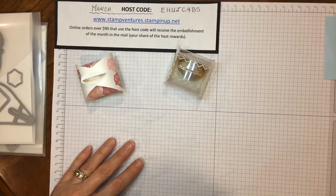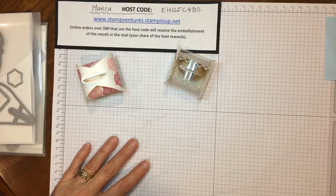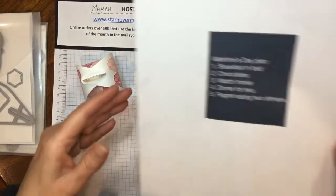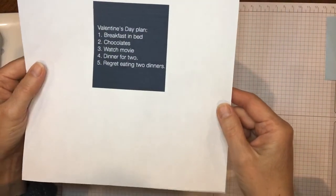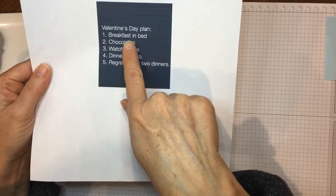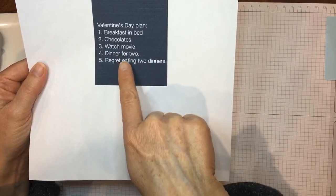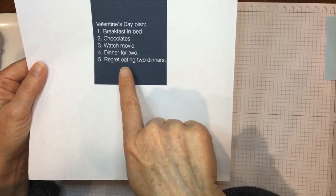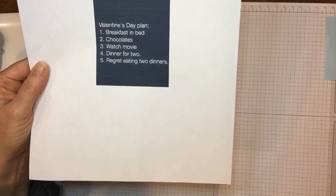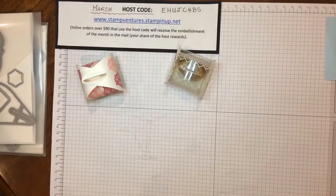And our funny today. I don't know if I told you this, but I had a really good plan for Valentine's Day. And yeah, you might consider this plan too. So my Valentine's Day plan was, this was just last month, breakfast in bed, chocolates, watch movie, dinner for two, and then, oh, regret eating 2 dinners. Yeah, I thought that was pretty cute.